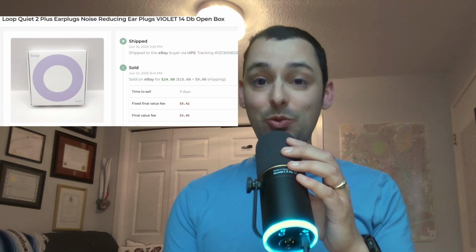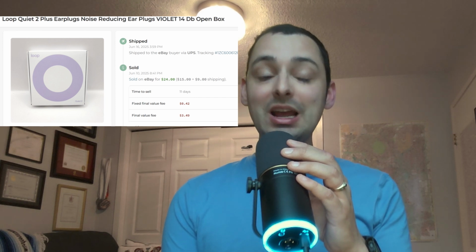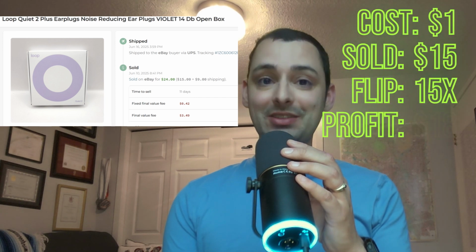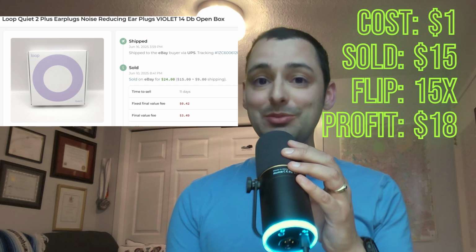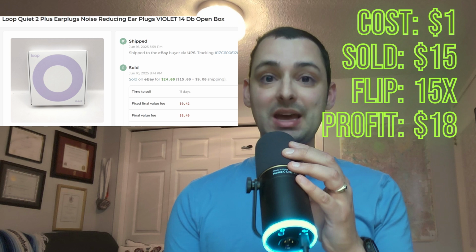Now, our fifth item that we sold this week is the Loop Quiet 2 Plus earplugs, new open box. I was so excited to find these for $1 at my local thrift store. They sold for $15 in 11 days. Now, I shipped these with the air popper because it was the same buyer, to try and save some on the shipping that I lost from that air popper.